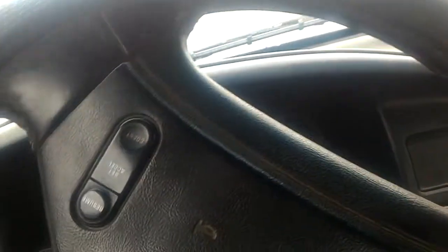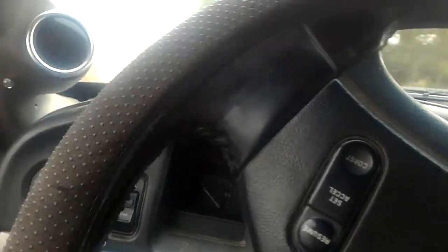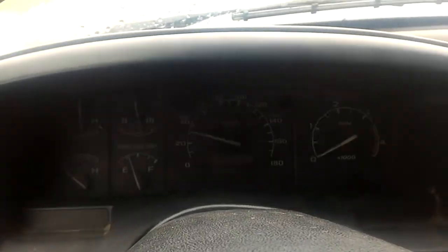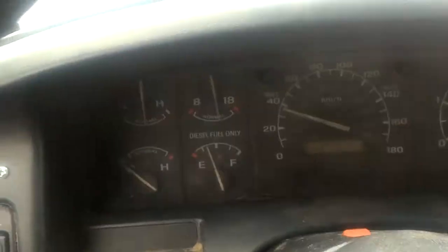And when we take off, get buckled up here. Safety first. My tack doesn't work, by the way. Power is good, but it's definitely that tick.